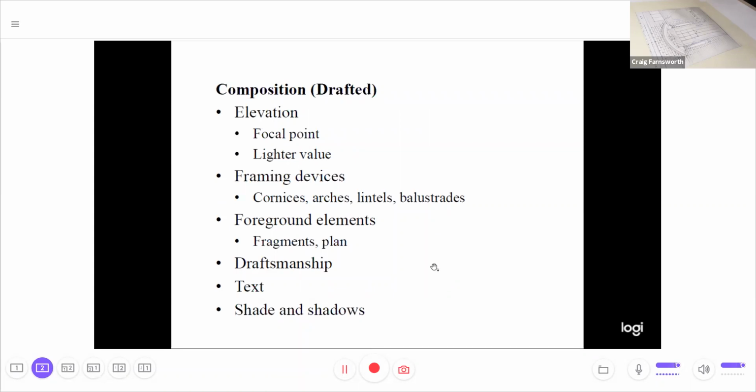So the composition then is this new montage that I mentioned, where you might have an elevation being a focal point in the distance, kind of an overall elevation that is then surrounded by these framing devices, these larger scale cornices or balustrades, lintels, etc. Some foreground elements, maybe it's a broken fragment of pottery or a shard or some sort of parchment that has a plan view on it. The draftsmanship, the intentional overlap and adjacency and juxtaposition of these elements is so important, because you're trying not only to show objects, but you're setting them up in a way that the dark shadow of one will highlight the highlight of another that's in front of it.